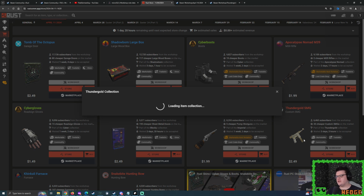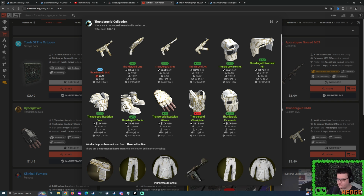as a whole. The main point I've been talking about in regards to Thundergold this past month or so is the more the merrier. With more skins being added to it, these skins seem just more and more perfectly stable, perfectly fine. I'm talking about the likes of the kilt. I'm talking about the likes of the face mask. Yet the chest plate was suffering for a fair bit, but it's slowly recovering.